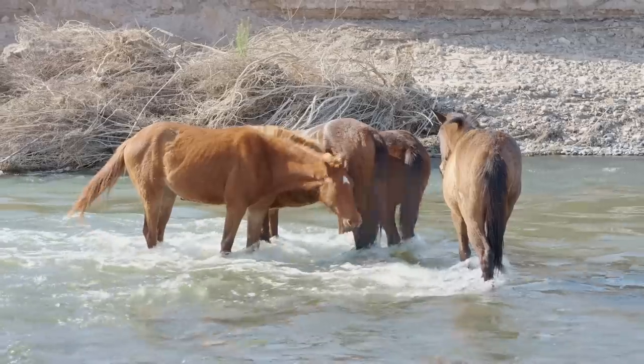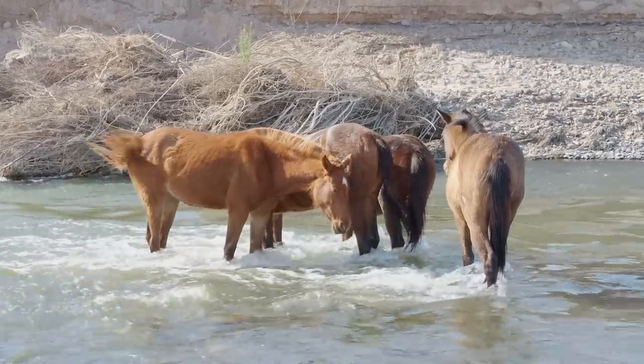That was amazing. I'm so glad that we took the little spur trail down to the river, because you never know what you're going to find. There could just be horses here. And they're so beautiful. It was the perfect end to a great morning.